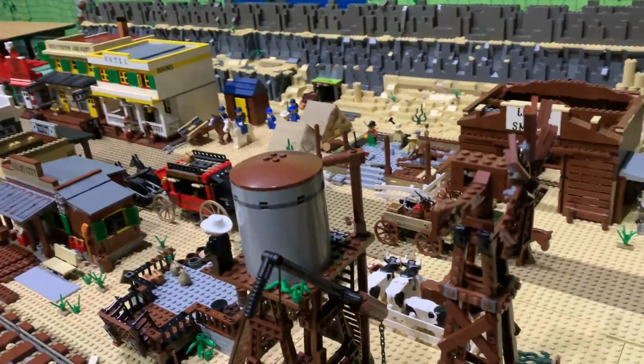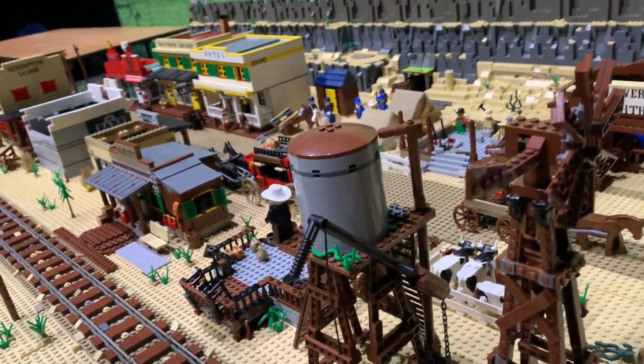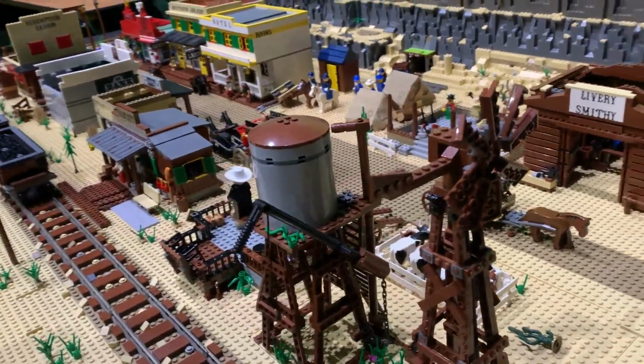And then finally, the most fragile piece that we bought, and we managed to get it here in one piece, is the water tower and the wind pump. Because without this, we don't have a town and we don't have steam. No, it's true. So, it looks very nice. Why is it so fragile?